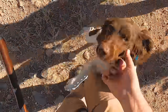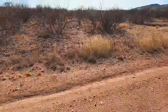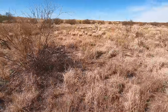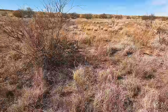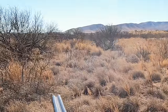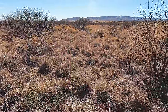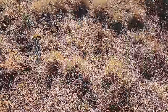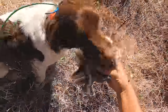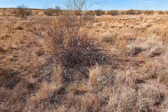You ready? Amber. Yeah, just scattered up here. Right here, Bonnie. Come. Good girl, Amber. Fetch, here. Good girl. Come here. Give. Good job, Amber. Nice work. How did you know there was one there? Did Amber stop? Amber stopped and pointed right there. Good job, girl.